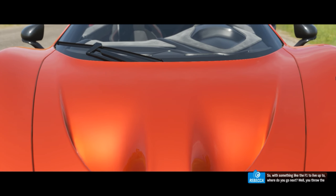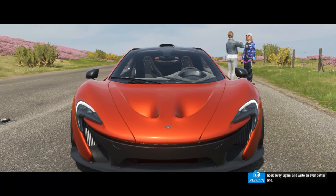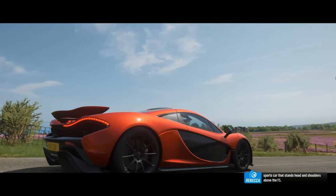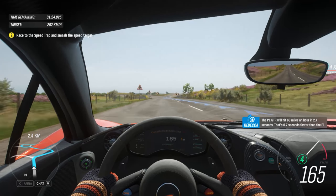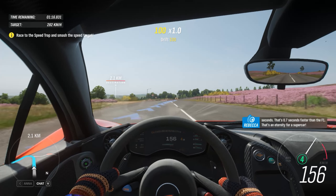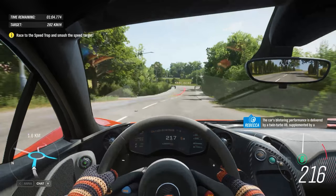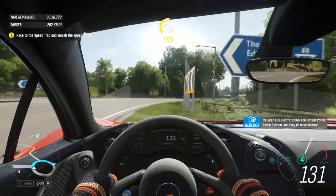So, with something like the F1 to live up to, where do you go next? Well, you throw the book away again and write an even better one. The result is the McLaren P1, a hybrid electric sports car that stands head and shoulders above the F1. The P1 GTR will hit 60 miles an hour in 2.4 seconds. That's 0.7 seconds faster than the F1. That's an eternity for a supercar. The car's blistering performance is delivered by a twin-turbo V8, supplemented by an electric motor and instant power assist system. And they do mean instant.